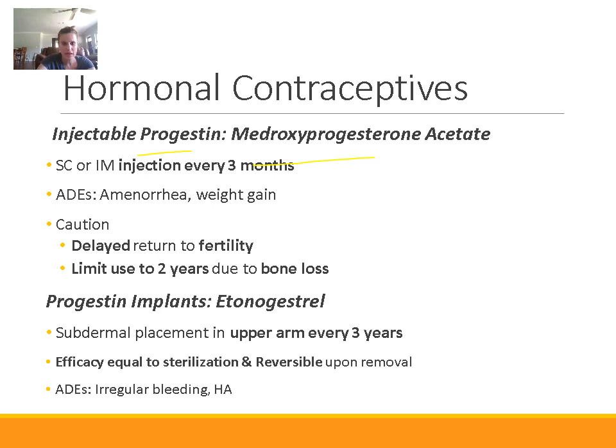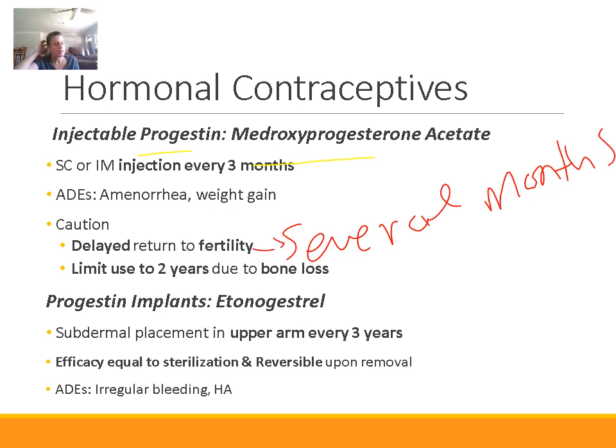So it can take several months to return to fertility. So if a patient just got married and they're like, well, we want to wait at least 6 months before we have a baby, this probably is not the best idea for them, because they're going to want to get pregnant sometime in the near future. But otherwise, if the patient's okay with waiting a long time to get pregnant afterwards, or doesn't want to get pregnant at all, then this is okay.